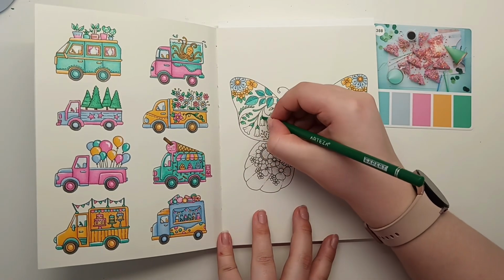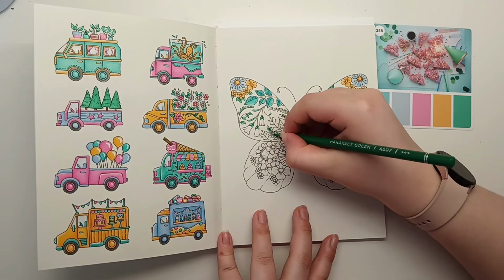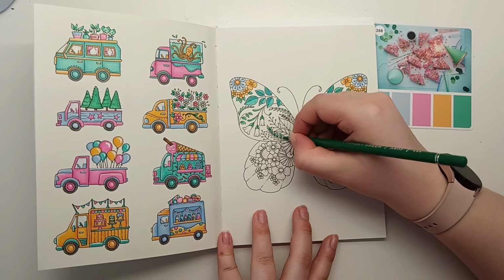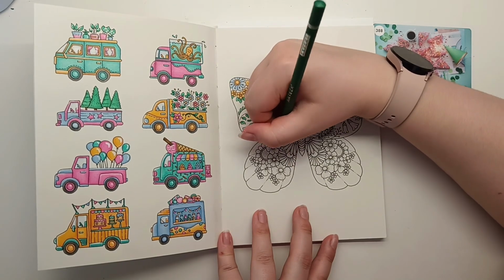Question 4. What is my favourite Disney character? My all-time favourite Disney character has to be Donald Duck. I love him. He's so sassy. He's my favourite classic character.